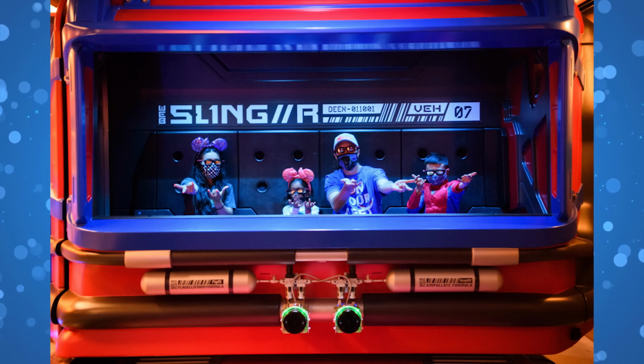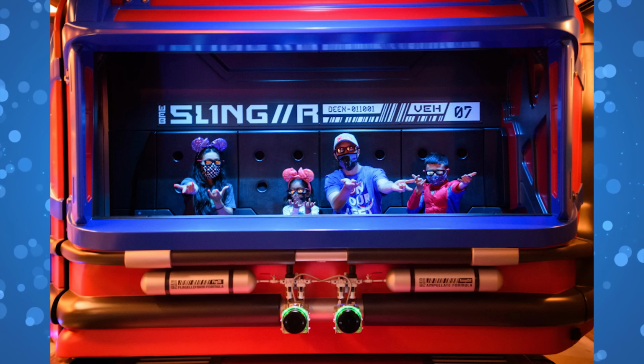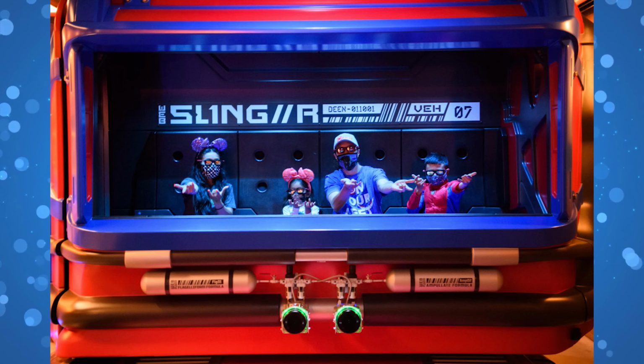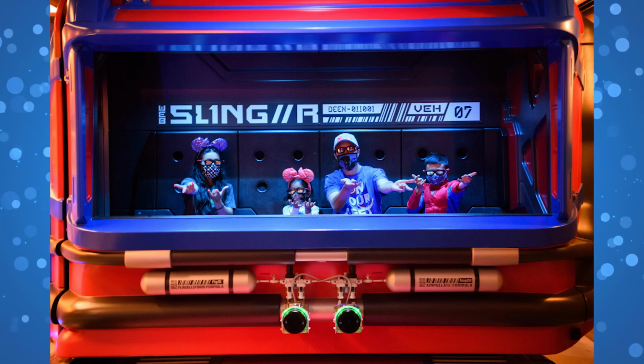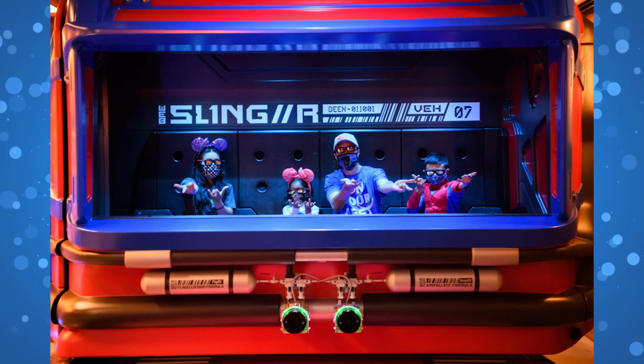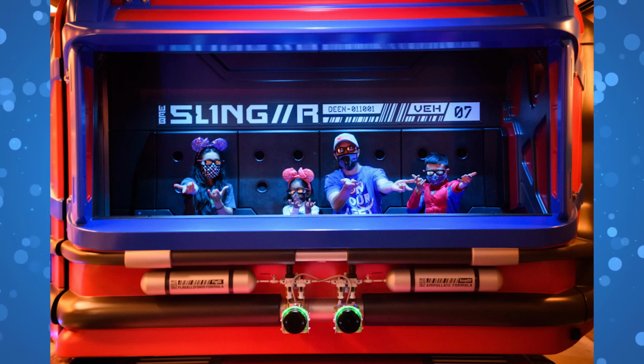Through specially designed innovative technology that recognizes body movements and gestures, recruits will reach out their hands and sling webs from their wrists, just like Spider-Man. And as the web slinger vehicles progress and the mission continues, spider bots will become harder and harder to beat as they continue to multiply. And after helping Spider-Man trap the rogue spider bots, recruits will be able to see how many spider bots they caught as a team in their vehicles.